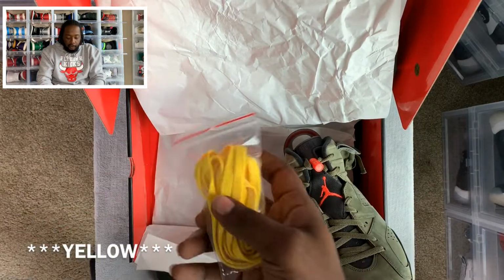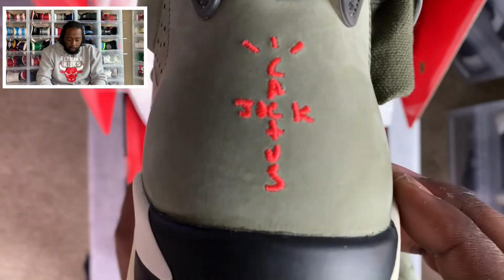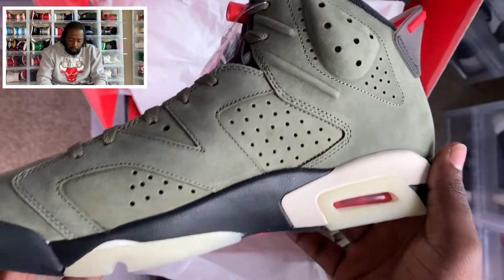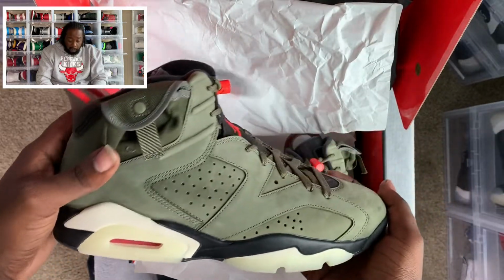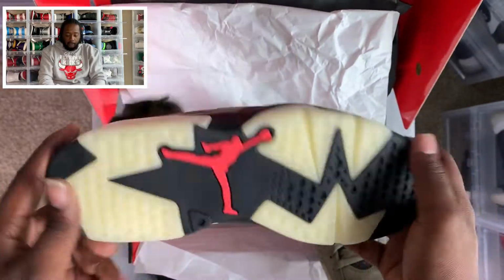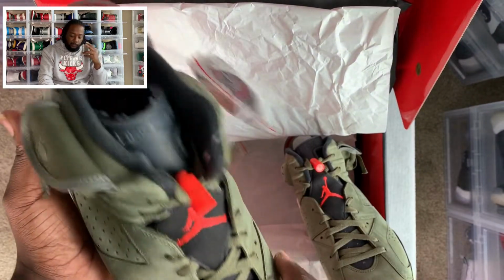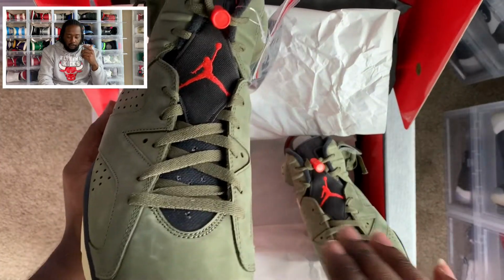Got the green laces. These are definitely what's going in here for me. I'm gonna rock the green without a doubt. Cactus Jack on the back of this one. Embroideries are pretty clean. Stitching is pretty cool on these, you know. No real flaws, like I said, man. No glue stains or nothing. I thought this was gonna be a black pair of laces, but that's actually gray. Got the emoji on this side, pocket on the other shoe. The whole bottom actually glows in the dark, like a green glow. I should have charged them up and really got a good view of that. But they do glow in the dark. Got some nice suede on there.